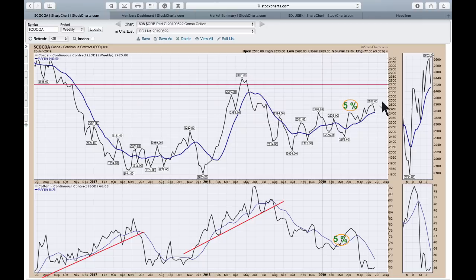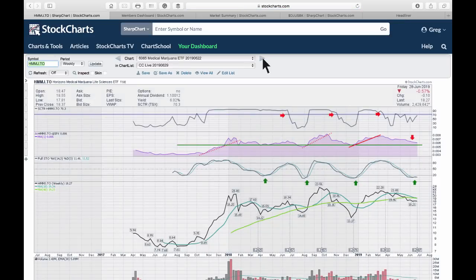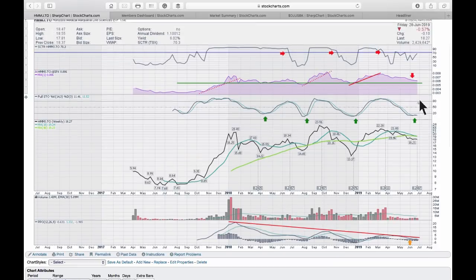Cocoa starting to roll over again, trying to hold above this support level that it had broken through, call it 2400, right on the 10-week moving average. And cotton continues to sit on the bottom here of this level, and cotton, as I covered off on my market watchers on Friday, is right up against a long-term trend line, like 10 years or something. Medical marijuana, this I pointed out last week that this is starting to try and turn up.